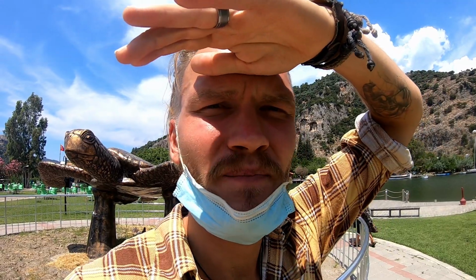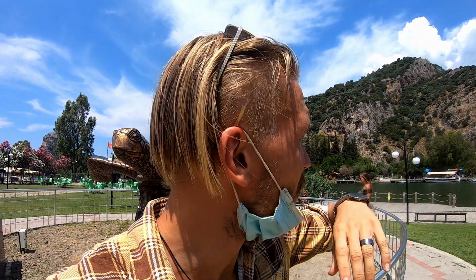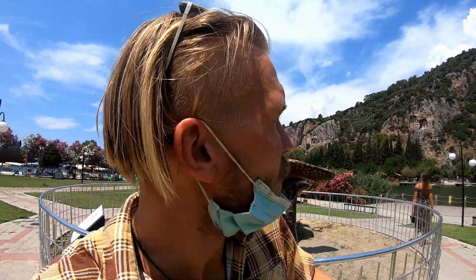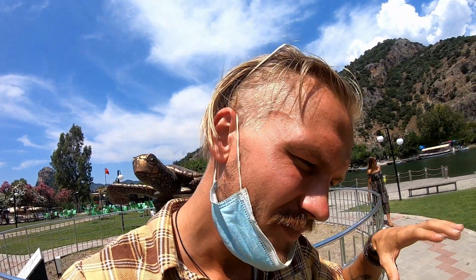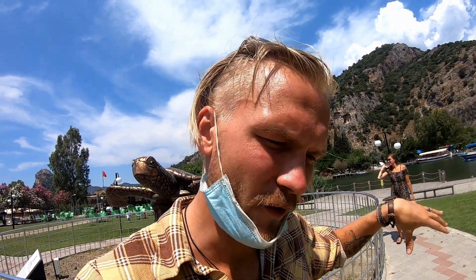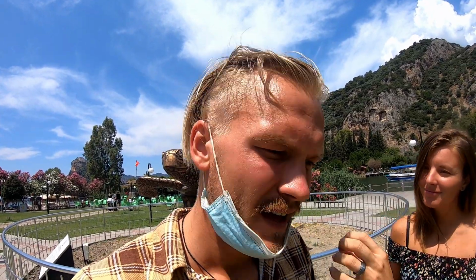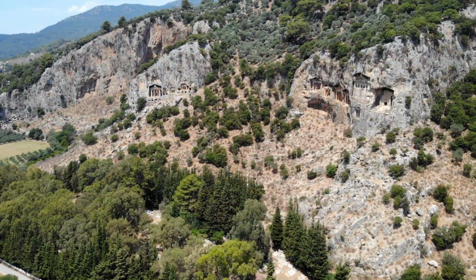A historical landmark that makes Dalyan quite famous in the whole world lays straight over there on that cliffside. These are tombs from the Lycian Kingdom. So they were made about 400 before Christ, and still to this day on the other side of the river, they give such a different feeling and atmosphere to the town.